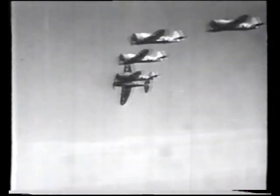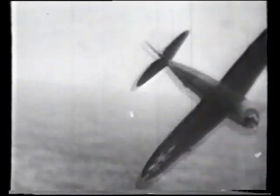Even as the war rolled on to its conclusion, the basic radial-powered 190 was still a match for anything that the Allies could put into the air. But Allied designs had improved. Planes like the Republic P-47 Thunderbolt, which had also been designed around a radial engine, arrived in large numbers and with well-trained pilots.